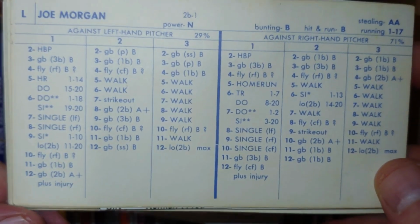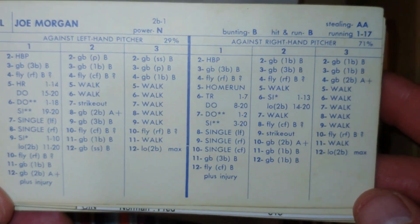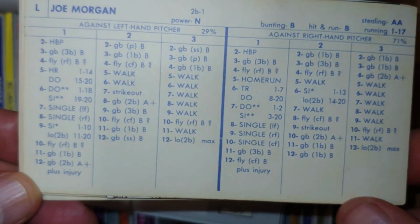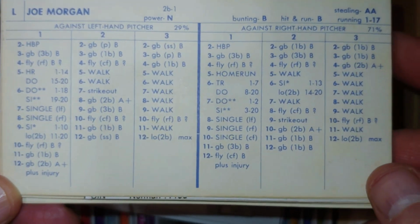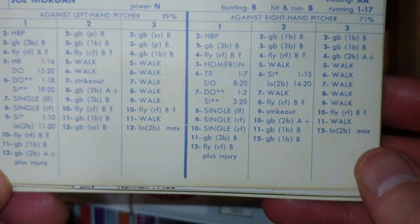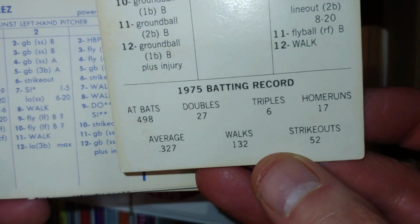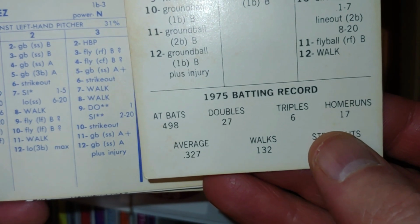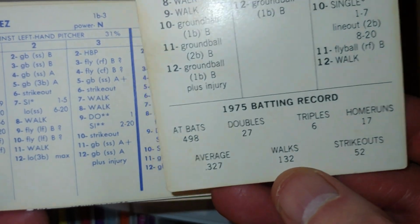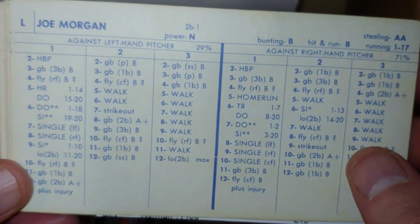If you're going to get Joe Morgan on your team, you might as well go all out and get this. Just get all bases covered here. You know what I mean? Just do everything. Oh, he's not a bunter. Oh, darn. I mean, I can't bunt with Joe Morgan. Oh, my goodness. Jeez. And he'll have a better year in '76. 132 walks. Yeah, I think you have to make that splash and go with '75 Morgan.